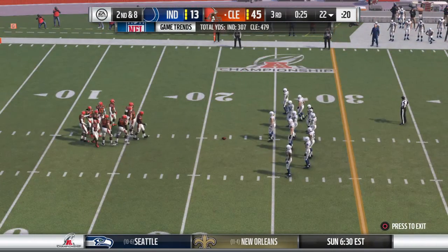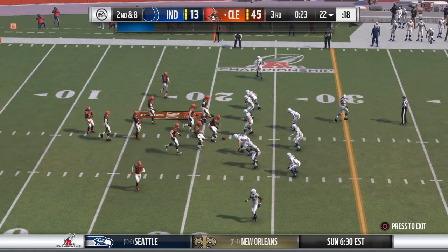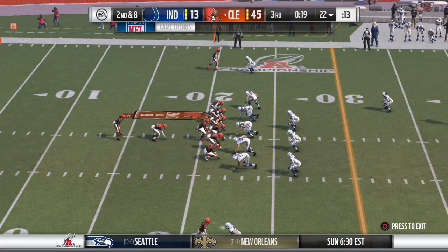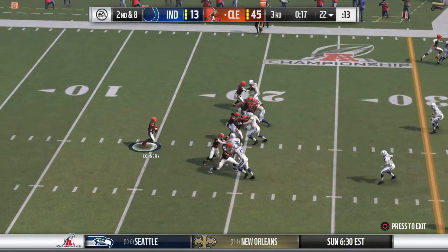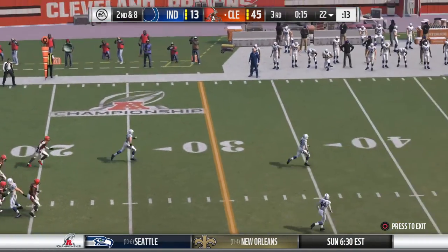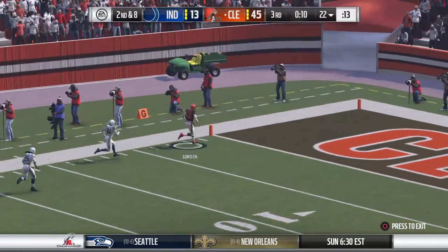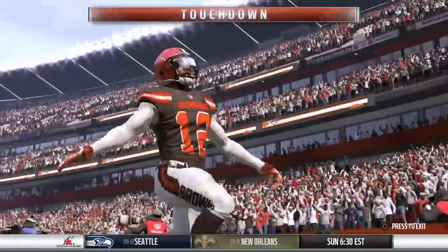2nd down following the run. He's tight on the right. 3 down. Let's go. They're going to look to throw. He's going to loft one deep left side here. And this is caught at the 20. And all the way in.